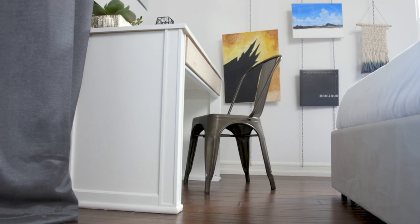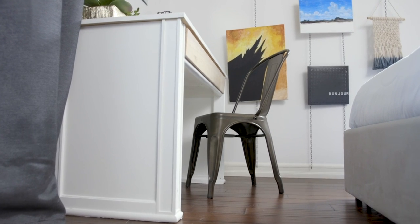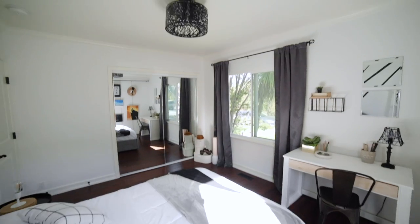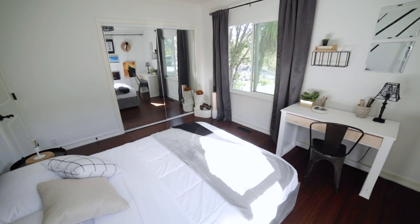We repurposed, obviously, the metal chair that she had in here for her desk chair because her other one was broken. And then over here, just her exercise equipment, which is something she likes to do. So it's perfect. She's got a nice amount of floor space here still. Overhead light fixture made such a difference.